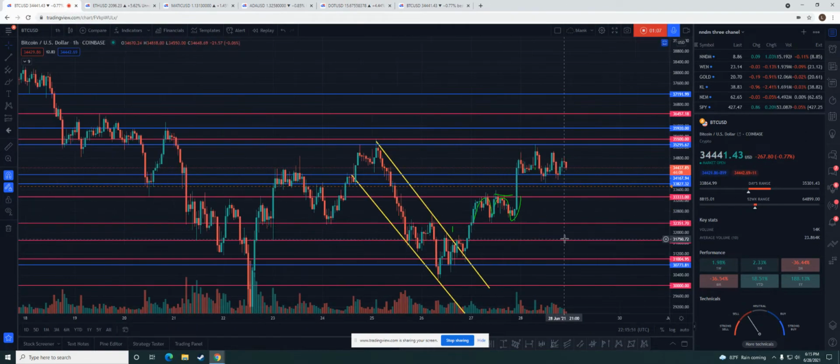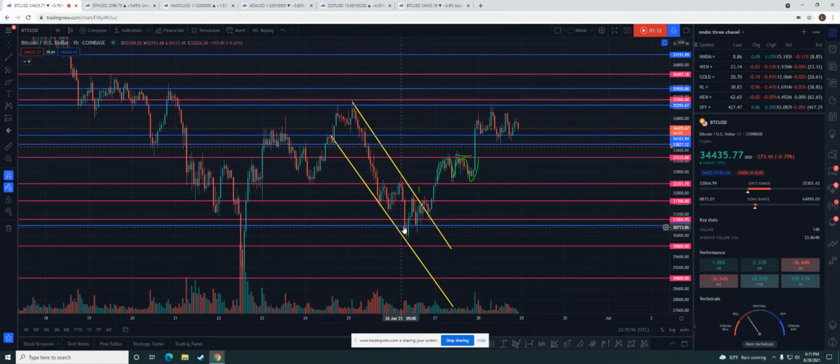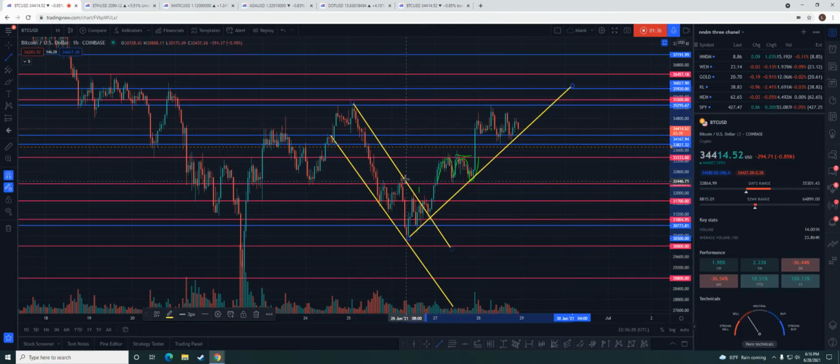Let's start with Bitcoin. All right, what do we have with Bitcoin? Well, we had this wedge, which we talked about as the bottom, and we talked about this being a bullish wedge. It has more potential to break to the upside. All right, but let's see if we do something like this. What do we have here? Boom. And then we can do something like this, go from here to here.